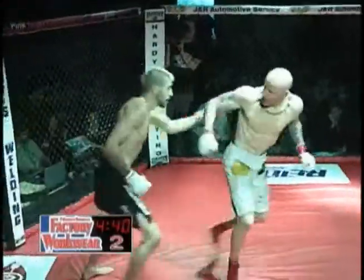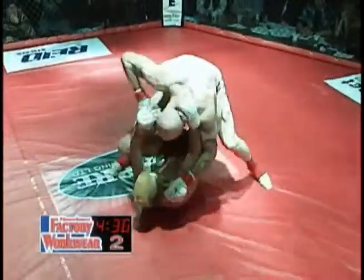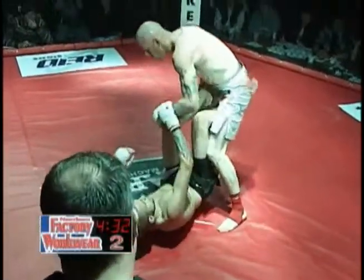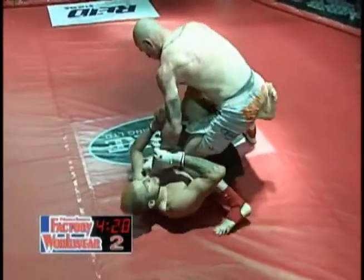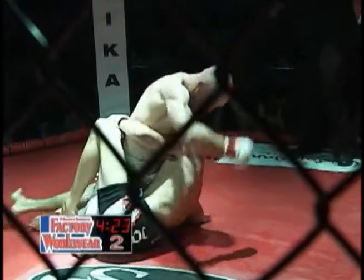Setting up the feint punch and side takedown himself. He was trying to jump guard there, but just got taken down, basically thrown to the ground. Greg standing over him now, not really willing to go down into his guard. That was a nice little punch there from Greg. Definitely. Lindsay's working in half guard, looks like.